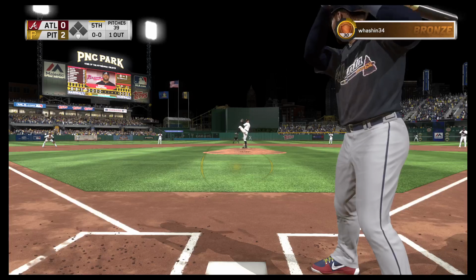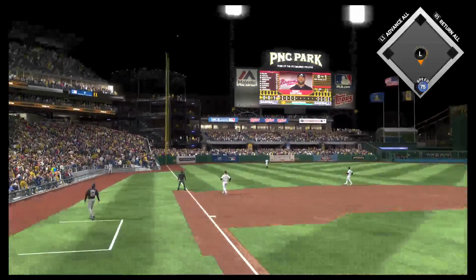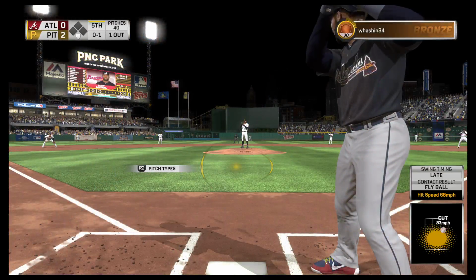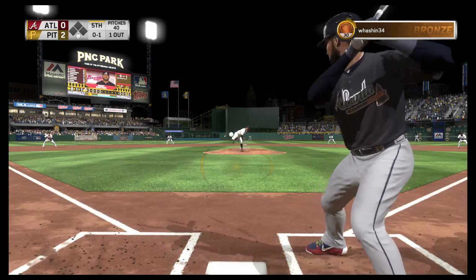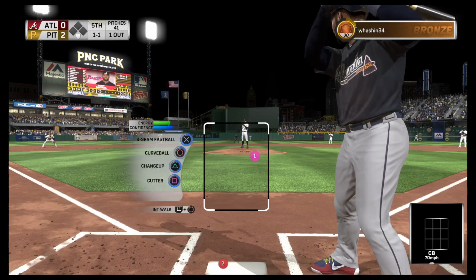Santana. Into the windup and the pitch. And here's a ball hit in the air. Pham is in pursuit, and they can't run it down. The windup and the 0-1. And now a curveball that bounces up to the plate. It's 1-1.